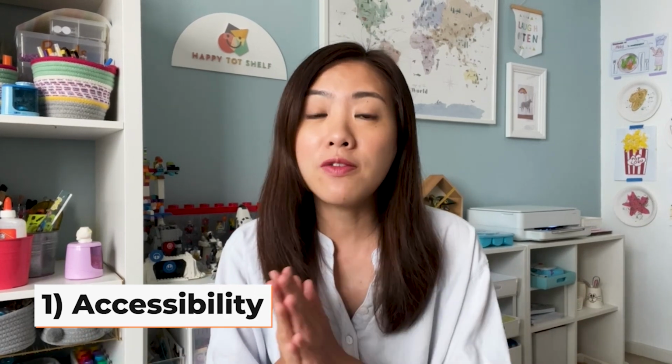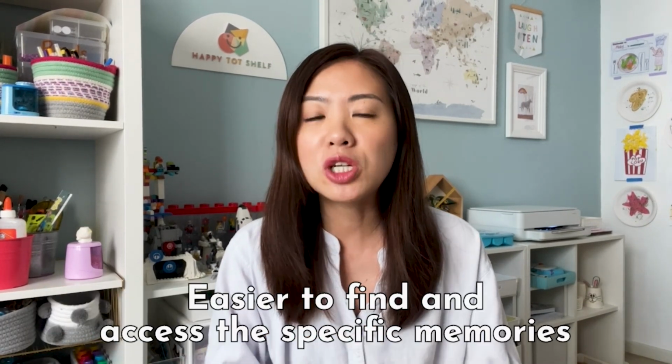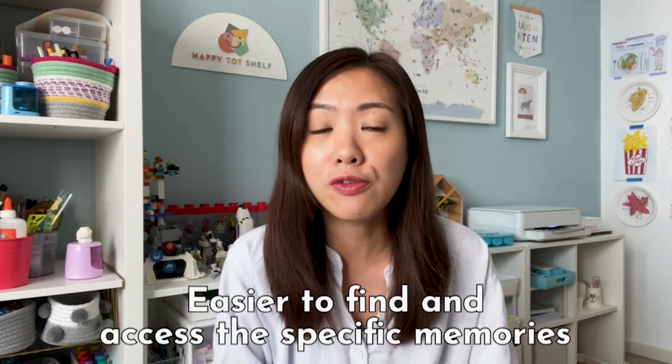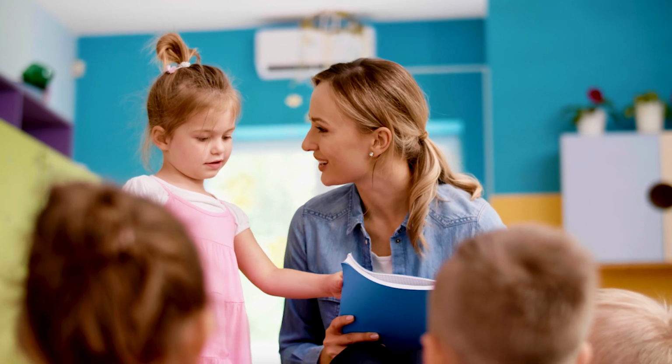Reason number one, accessibility. When your photos and videos are organized, it is so much easier to find and access the specific memories that you are looking for. Now, this is important for family photos and videos so that you can easily share them with other people in your family. Or say the teacher in school asks for a baby photo of your child, you can easily pull out the photo you need.